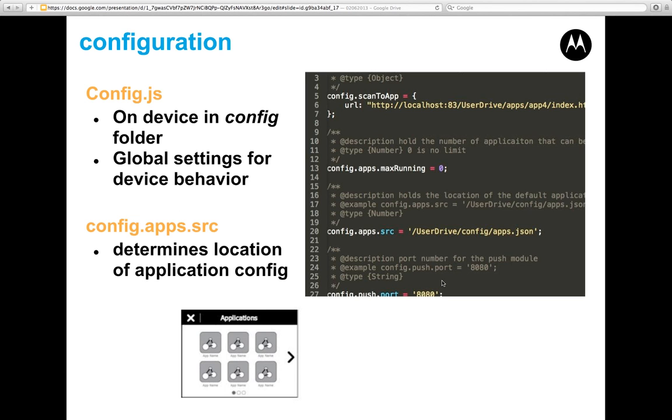Okay, now you have to configure the device so that it recognizes your application. How does the device know what applications to expose on the applications page? Well, it's done through a file called config.js. There are several other things in config.js that could affect your application, but the most important thing you need to know is the option configs.apps.source. What this does is point to the location of yet another file called apps.json. I'll show you this file in a second.